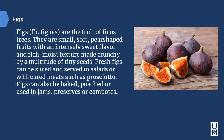Figs are the fruit of the ficus tree. They are small, soft, pear-shaped fruits with an intensely sweet flavor and rich, moist texture made crunchy by the multitude of tiny seeds. Fresh figs can be sliced and served in salads or with cured meats such as prosciutto. Figs can also be baked, poached, or used in jams, preserves, or compotes.